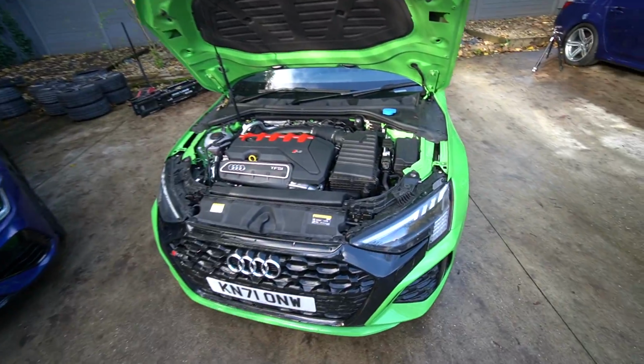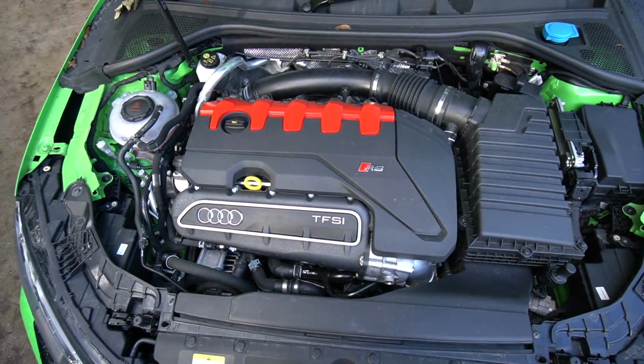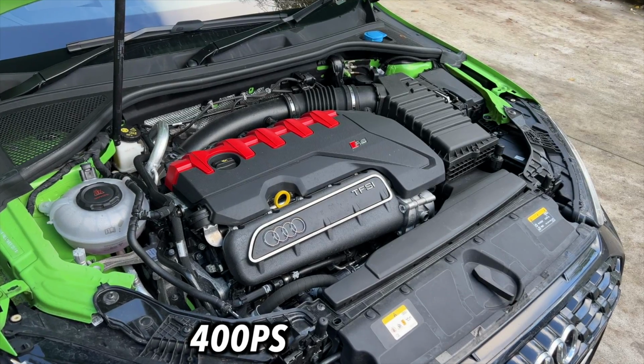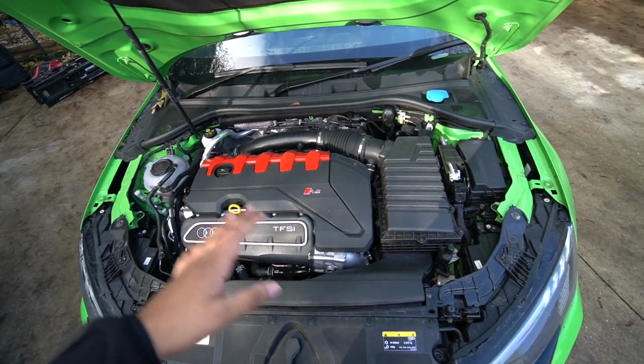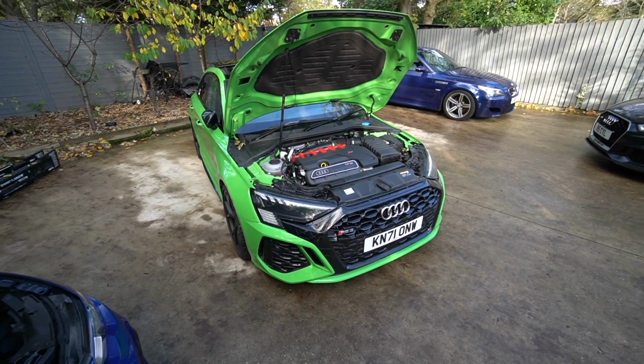But yeah, quick recap on some figures anyway. This is a 2.5 litre 5-cylinder turbo, an absolute masterpiece of an engine. As you can tell, I'm a bit of a fanboy there. In stock form, 400 PS, 500 Newton meters, very punchy low down, just an all-round great engine, and it pretty much defines the driving experience. The sound is very reminiscent of the old Group B cars.